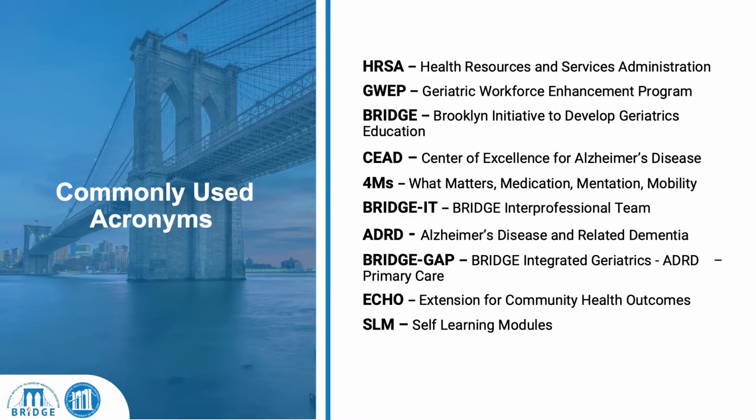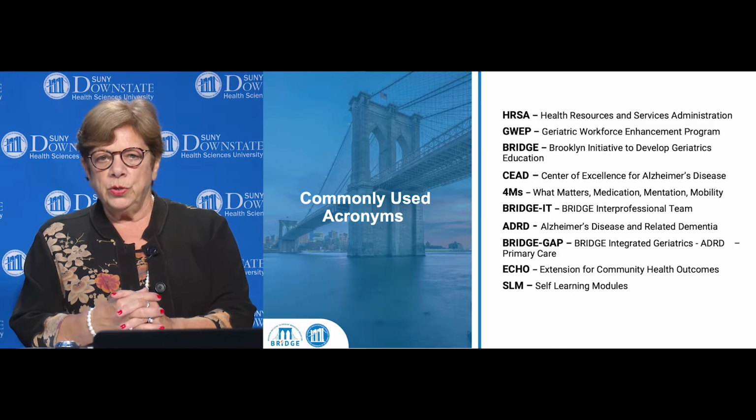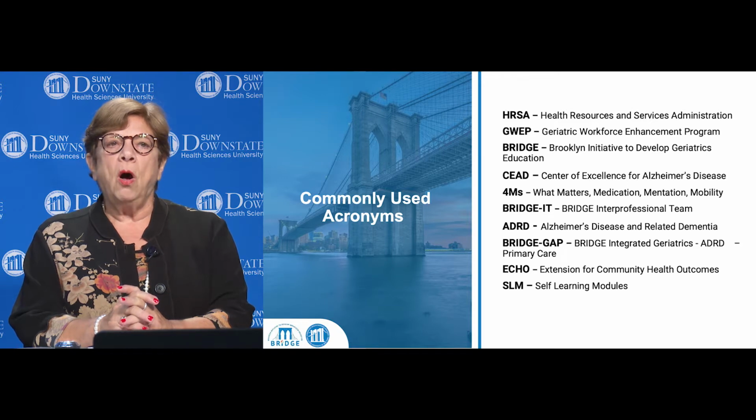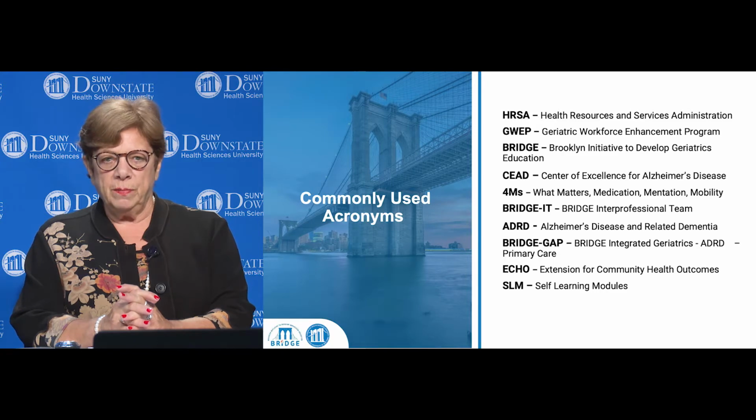These are some of the terms that you've probably seen on other slides and other presentations, but I just wanted to be sure that you had those. The ones that are really important to us today are GWEP, which is the Geriatric Workforce Enhancement Program. That program is the HRSA grant that I referred to earlier. Bridge is what we call our initiative here at SUNY Downstate, and that is the Brooklyn Initiative to develop geriatrics education. And that education encompasses all providers, those soon-to-be providers and members of our community.